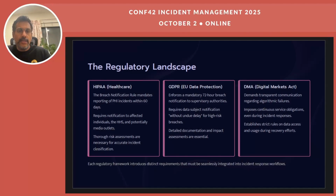Before we understand the framework, it's important to understand the regulatory landscape. The current regulatory landscape can be split into three broad categories. The first one is HIPAA, which mainly deals with healthcare regulations. HIPAA mandates that any reporting of personal health information incidents should happen within 60 days. It mandates that the required notification is sent to the affected individuals along with regulatory bodies like HHS and potentially media outlets depending on the scale of the incident. And thorough risk assessments are mandated for accurate incident classification.